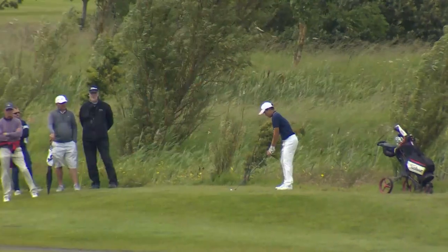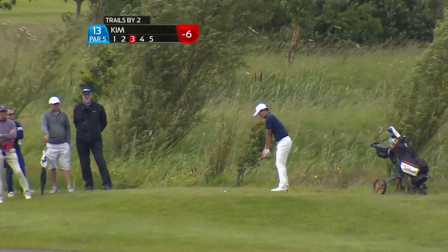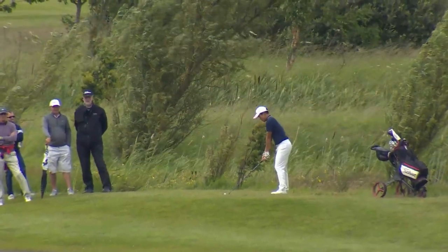Have you had many albatrosses, John? I've had a single one around my local golf course, Clevedon. Fantastic. I've never had one. Yeah, mine was quite like it. 589 yards, par 5, double dog leg. Didn't see it go in.